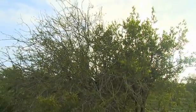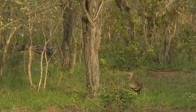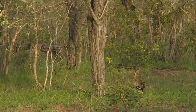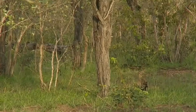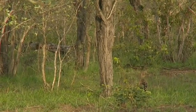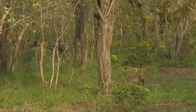There we go. So let's continue on our search for other things. Look who it is. It is our friendly black-bellied bustard. And dare we hope that today he's going to break his pattern and call for us. A little bit surprised by our sudden arrival. I'm fairly certain it's the same black-bellied bustard we saw yesterday.